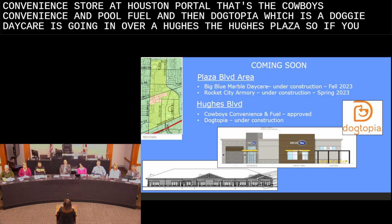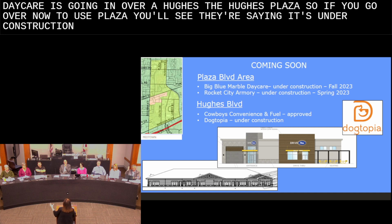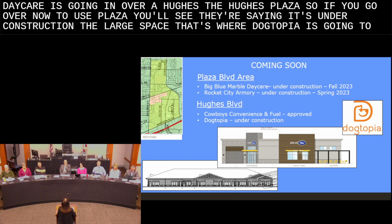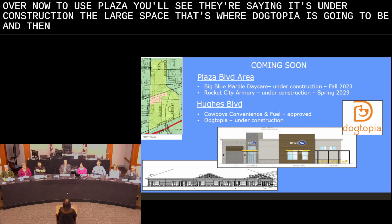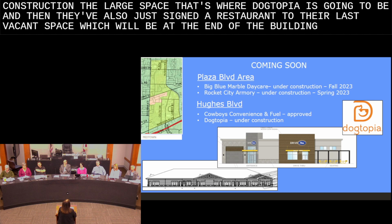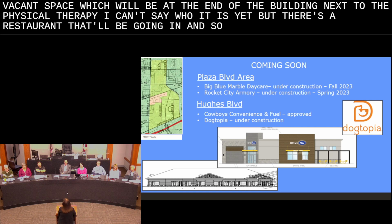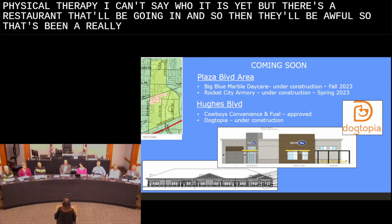If you go over now to Hughes Plaza, you'll see it's under construction, the large space. That's where Dogtopia is going to be. And then they've also just signed a restaurant to their last vacant space, which will be at the end of the building next to the physical therapy. I can't say who it is yet, but there's a restaurant that'll be going in, and so then they'll be all full. So that's been a really successful renovation.